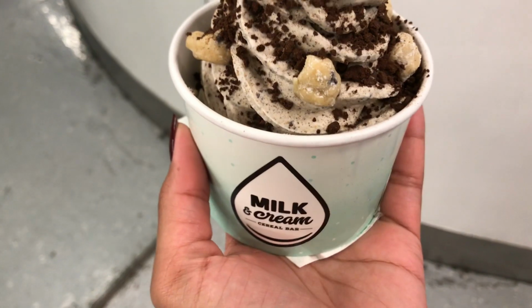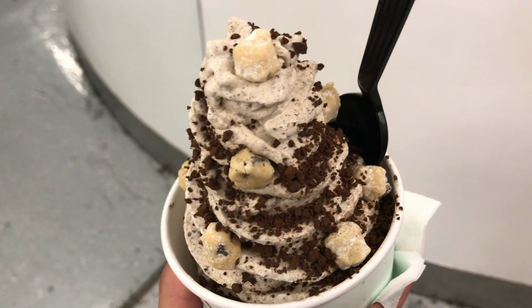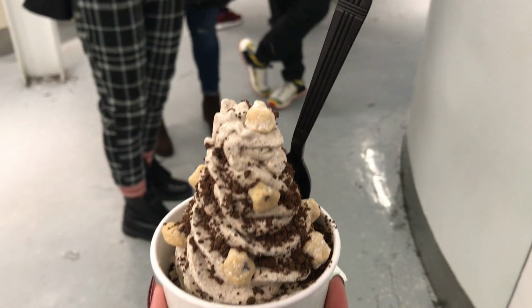And I think I got the Cocoa Puffs, and then I added cookie dough to it with a vanilla Oreo ice cream. It was so good, but by that time I was so full. Alright, so that is the end of day one in New York.